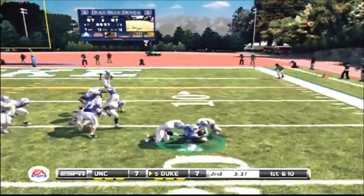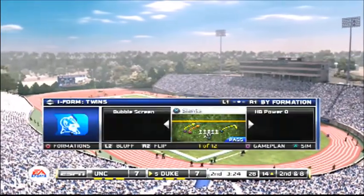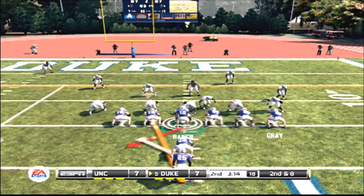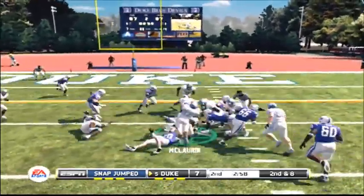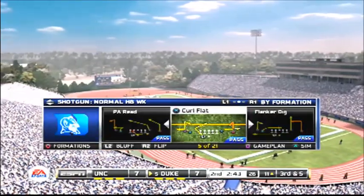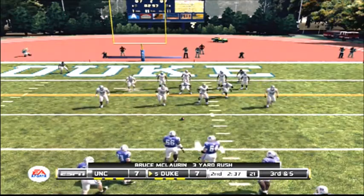Another run. McLaurin picks up 2 yards with a carry. Gain of 2 yards. That makes it second and 8. From the 14-yard line, it's second down. Straight run. Nothing going on there. A pickup of about three. That'll make it third and 5. And this play is number 8 on the drive.